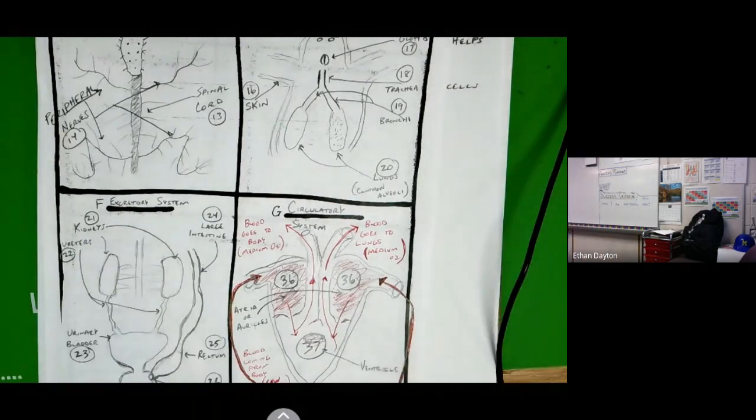Awesome. What organ removes waste liquids from the blood? So let's talk about waste. Let's talk about the excretory system. There's an organ that removes waste liquid from the blood. So go to the excretory system. You got only a couple options there. Okay, what do you think, Ava? Kidney. Yeah, the kidneys, all right?